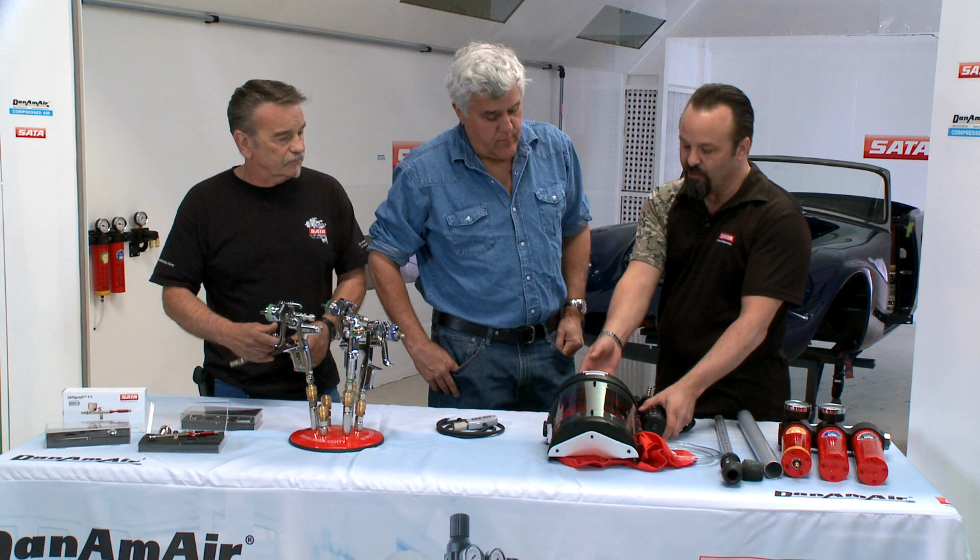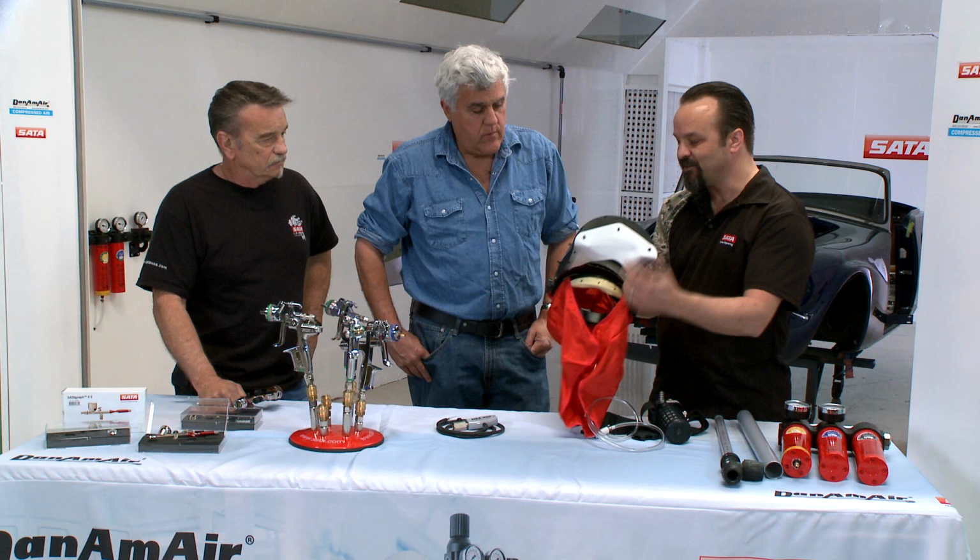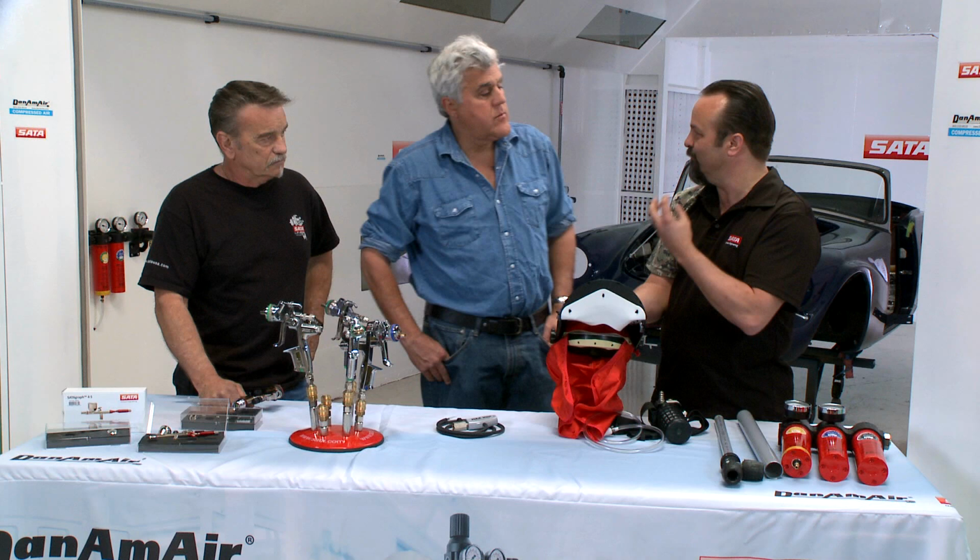Next, this is our breathing hood. It's called a Vision 2000 hood. It gives you supplied air respiration. It's made to fit as a loose fitting hood so that you don't have to, because in a professional shop, they have to be fit tested if they wear a tight fitting mask.